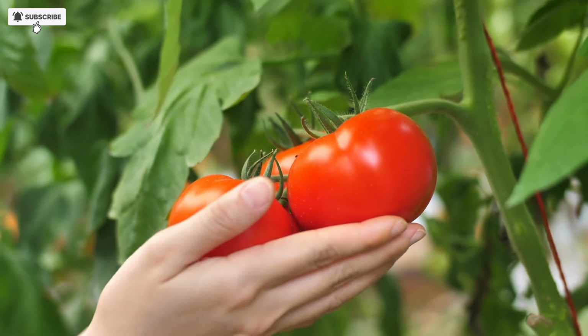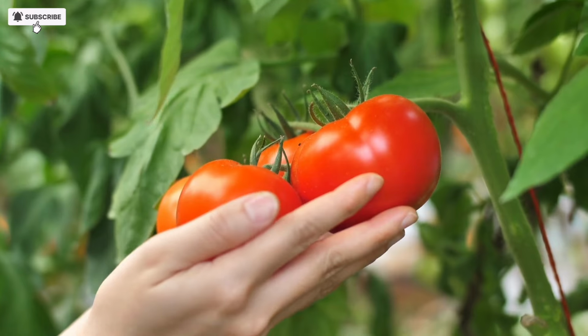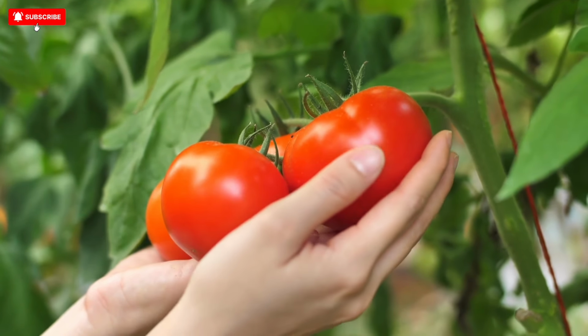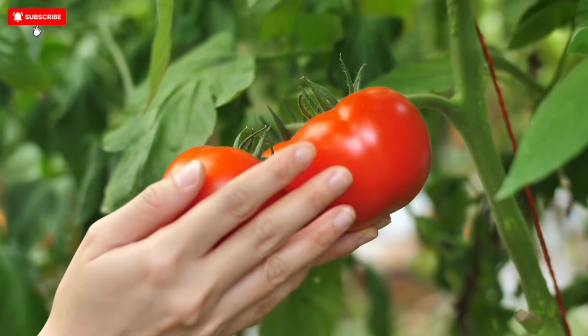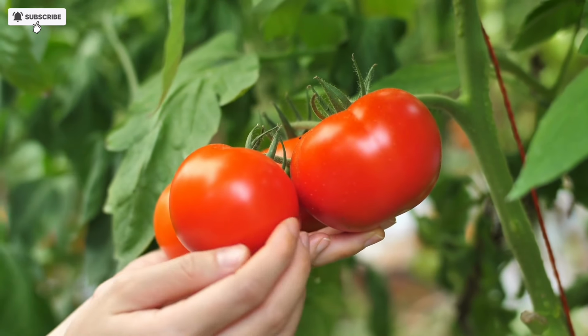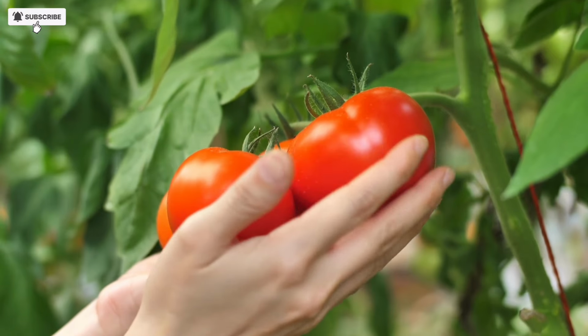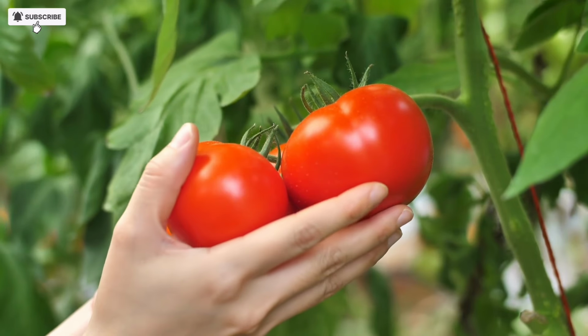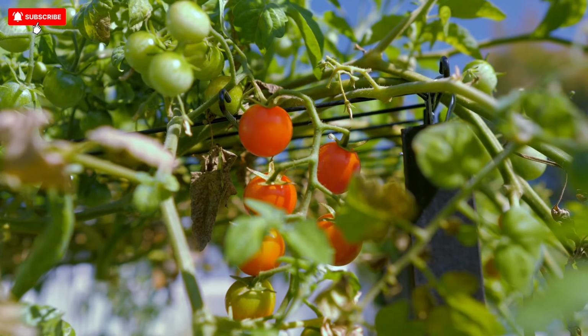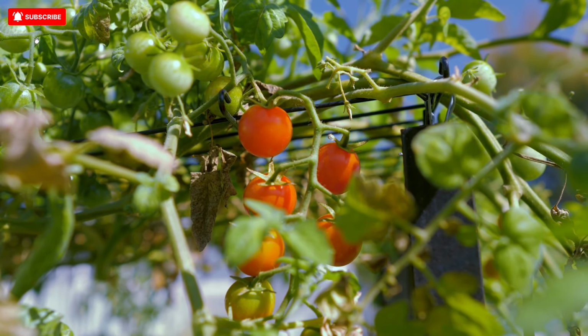All right, let's talk about something that's often overlooked but is so crucial for the health of your tomatoes. You can't grow healthy, thriving plants if your soil isn't in tip-top shape. But don't worry, I've got a few crops that are going to naturally boost your soil's health and give your tomatoes the nutrients they need to flourish. And the best part? You don't need to spend a dime on expensive fertilizers.